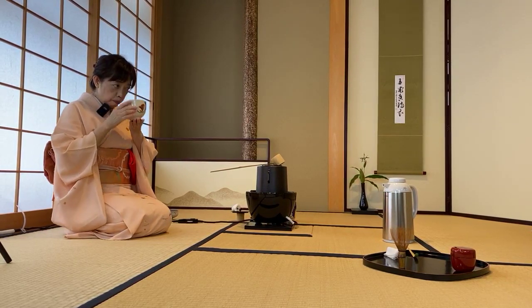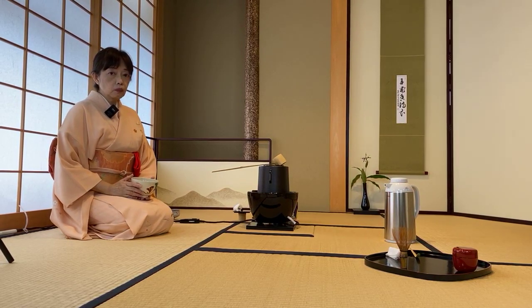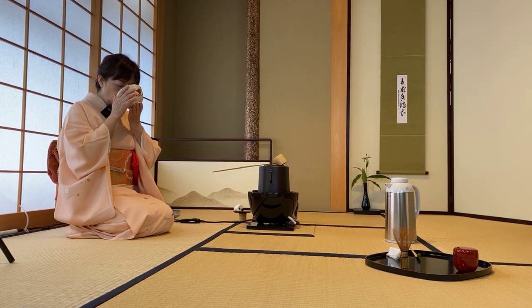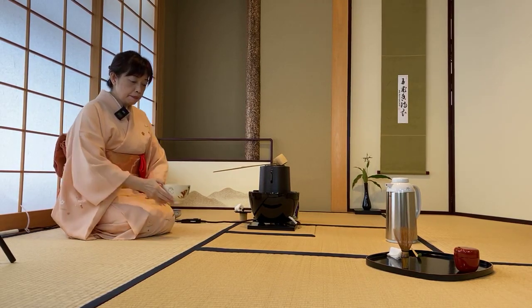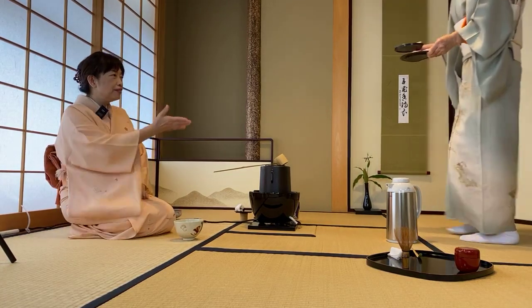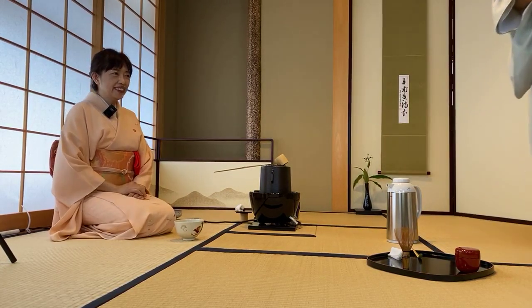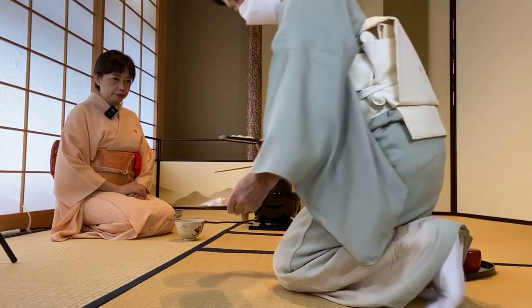Lee-san, you can enjoy the sweet here. Etsuko-sensei, how's the tea? It's very good. Very good. Thank you. Thank you very much. Wow. Impressive, isn't it? I prepared various kinds of sweet for you. Thank you.